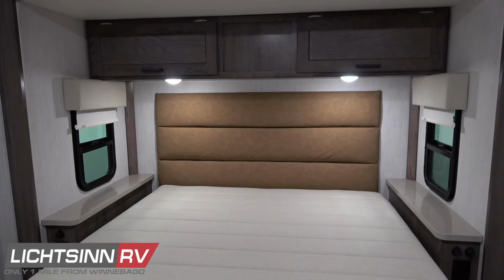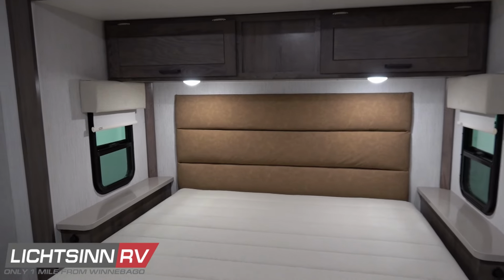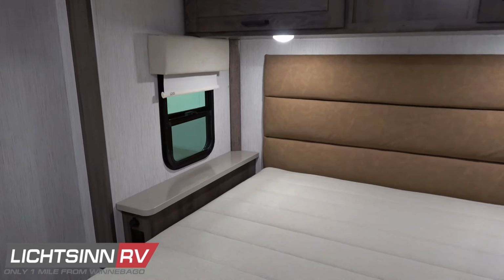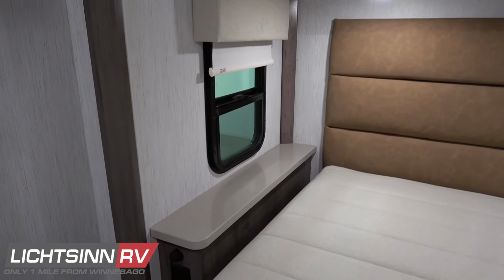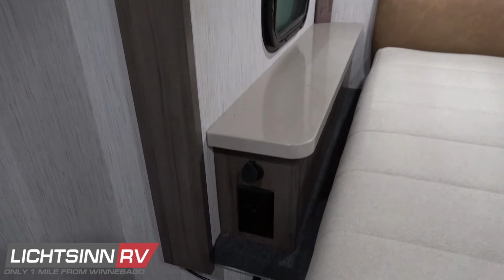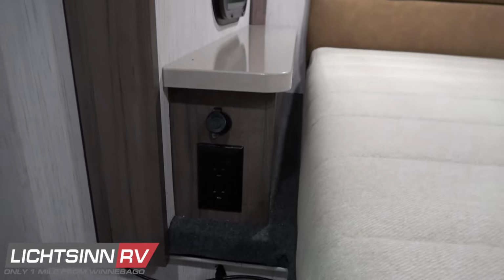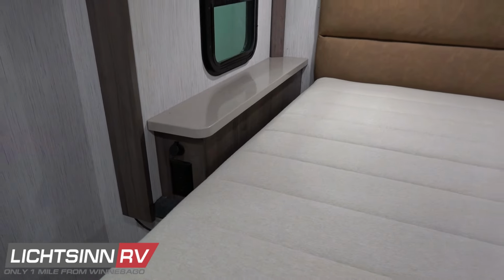Of course, we all sleep next to our smartphone or tablet. You can recharge that with the 110-volt outlets or the dual USB charge points. It's also a great location to store a CPAP or BPAP machine if you travel with one. And then again, powered off of that 110-volt outlet.